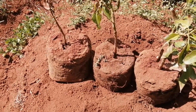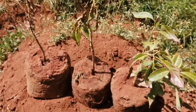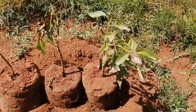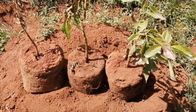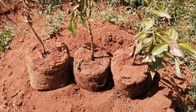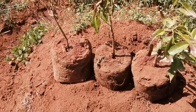And there are 2 that we have already replaced because then they dried much earlier. And my point is, you have to be very careful. You see these tubes, the mixture that is used while we are bringing up these seedlings. You have to be careful.